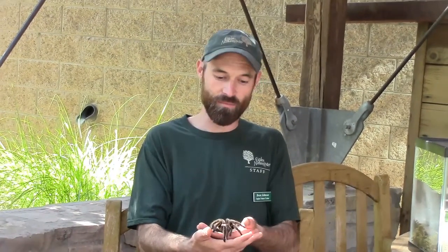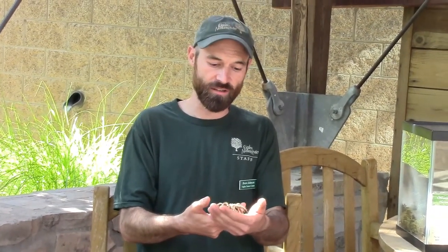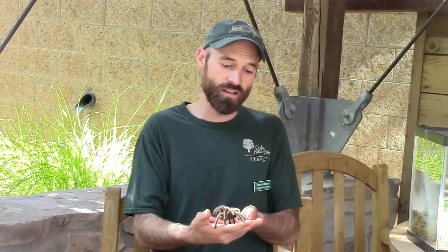Here in Utah, we do have a few species, as I mentioned before, about 3 or 4. The largest species is the desert blonde tarantula. It's about 6 inches in span. These guys aren't very easy to see, however. They're nocturnal. So you'd have to go out at nighttime with a flashlight in hopes of seeing one. And of course they live underground, as I mentioned before.